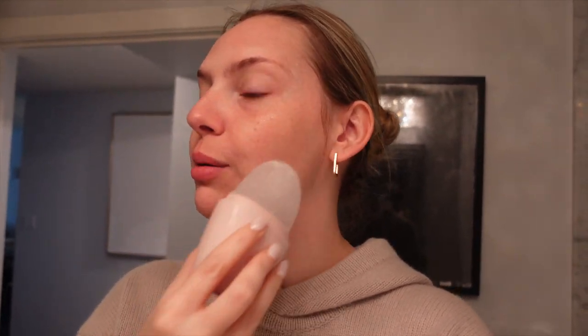Because your skin is wet, it's gonna help increase absorption of your skincare products. And they say to constantly move it around. You don't wanna keep it in one spot for longer than just a few seconds.